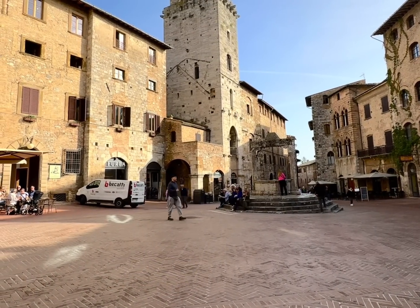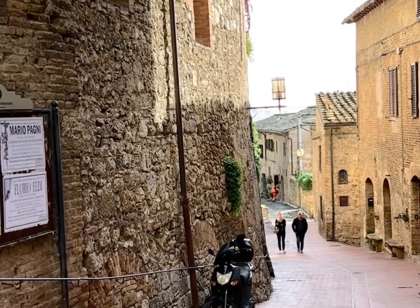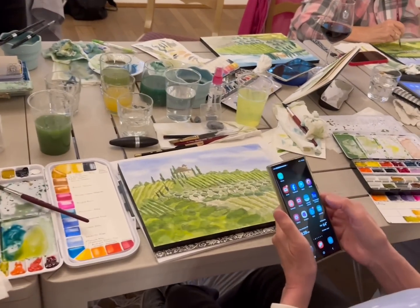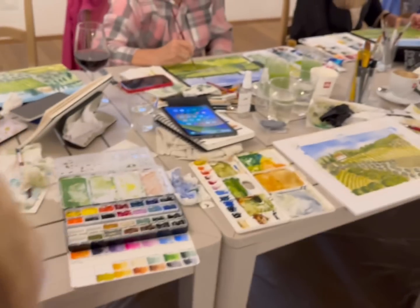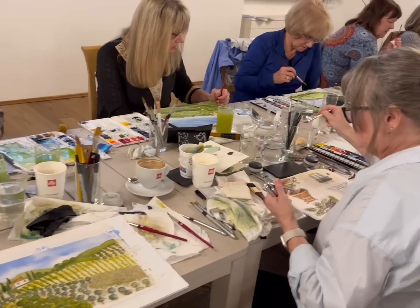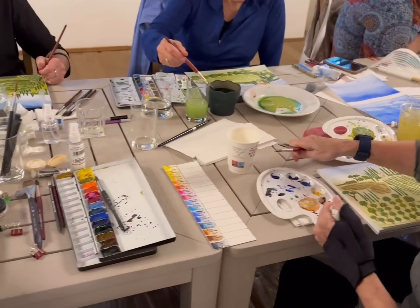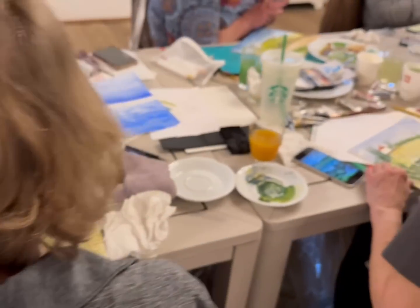So then we'd explore the town San Gimignano, had lunch, and came back to the venue to get ready for the next day. Next day, we actually went full on in on landscapes. I did a demo, and in the demo, we talked about, well, of course, I demonstrated skies again. We talked about the greens and the trees, so that everyone can go take those elements and incorporate that into the demo that I did of the landscape.